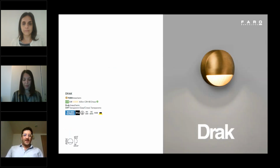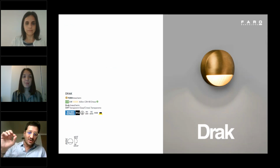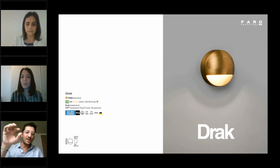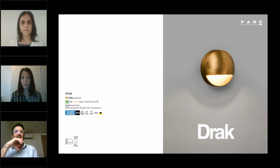So we're talking now about the Drak. This is a totally different item. This is not like the dark that is more useful with functionality. This is a total ambience design decorative item. As you may see, it's made out of brass, which is something that is really good lately, and it's really well received by the designers. They're very happy with it. It's something that is trendy at the moment.